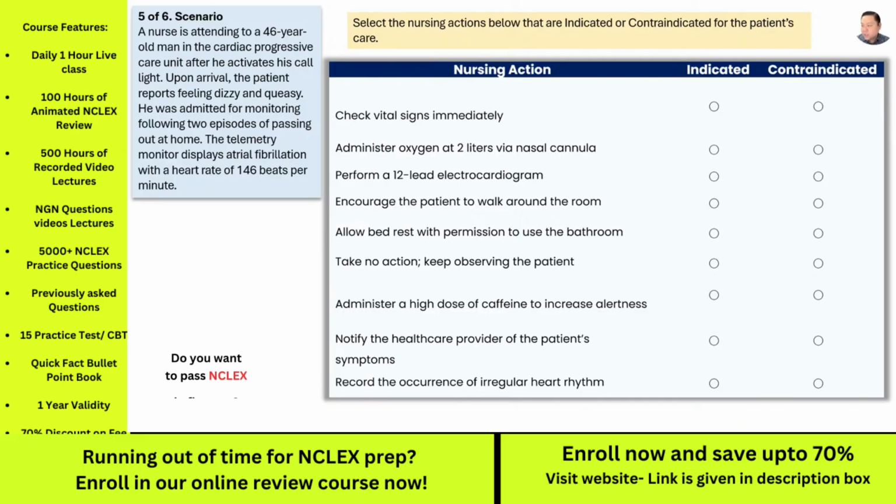So let's go through each nursing action. All right, I hope that you're still with me. So the first nursing action says, check vital signs immediately. What do you think would be the best answer here? Well, this is going to be indicated because the patient is experiencing lightheadedness. They already have nausea. They have tachycardia. Imagine if you have 146 beats per minute and you are lightheaded, this is already a problem of tissue perfusion. Perfusion to the brain is affected here. And you have to quickly check the client's vital signs here to assess the circulation status. So check the blood pressure, pulse, their respirations, and O2 saturation to spot any worsening signs. You can decide later on what actions to take next.